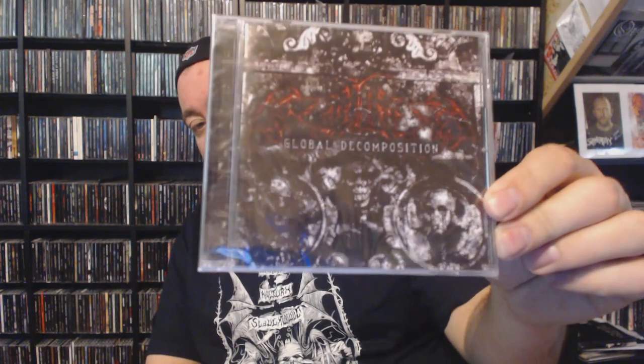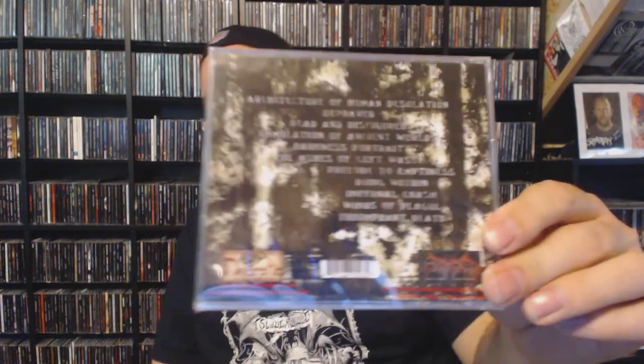Next up, we have one that I did receive in the Severed. This is a double. I think this is actually only the second duplicate that I've received in this. This is Asilium with Global Decomposition. Pretty good death metal right here. As I said, I have a copy of this already that I received in that Severed mystery box, that huge mystery box. That will probably go up on the trade block or go to the giveaway stack.